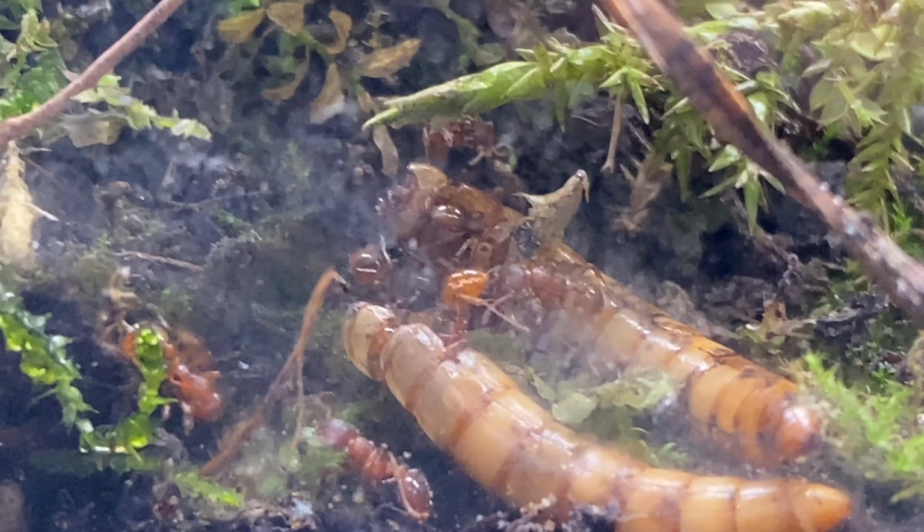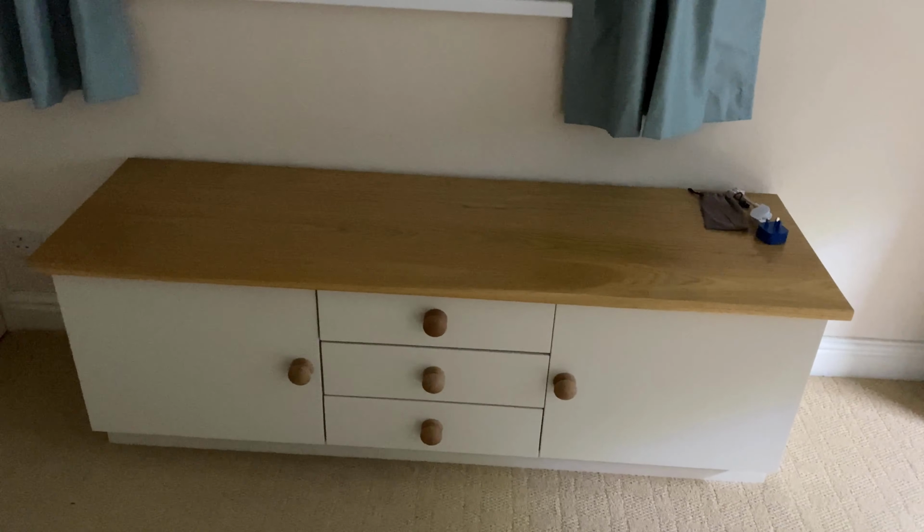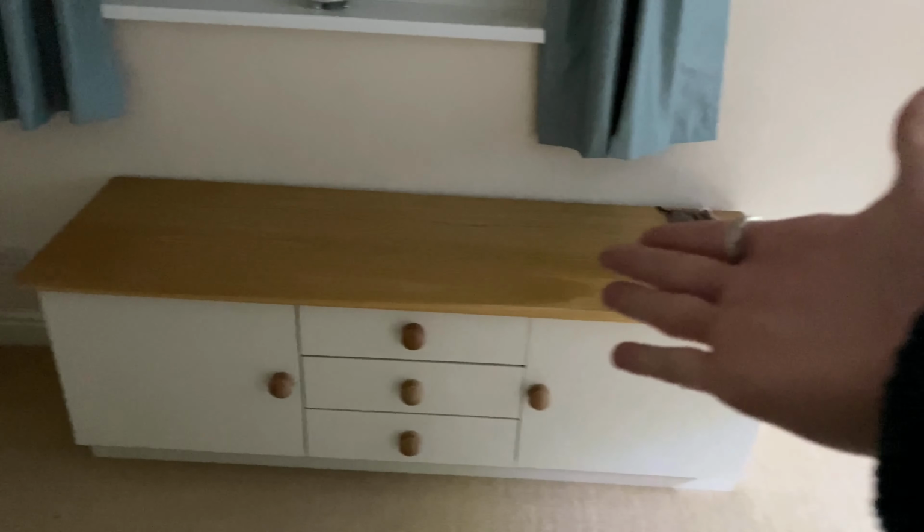Gross, but hey, that's how they do it. To draw, which I will be putting them on. I just kind of have to decide where I actually want this to go.